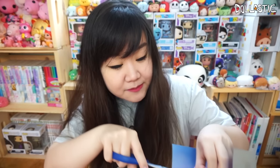Okay, I don't know how I feel about the packaging of this, because I do like the presentation of this box version better, but I don't like how the surprise isn't as surprising as the other packaging method. So yeah, that's my personal opinion, but still, I'm sure these are going to be super cute.